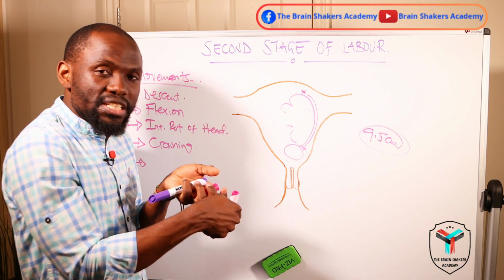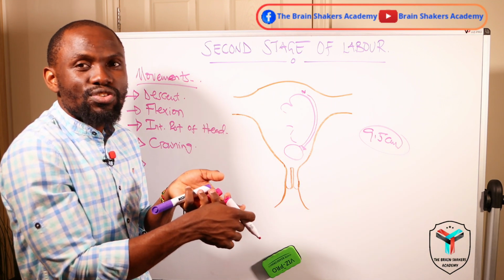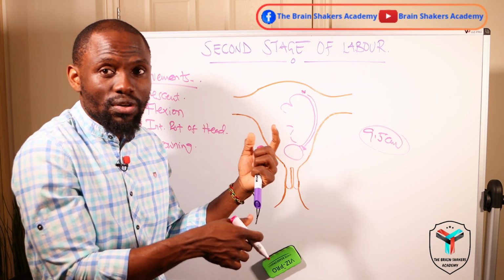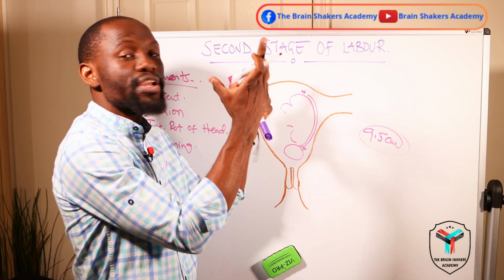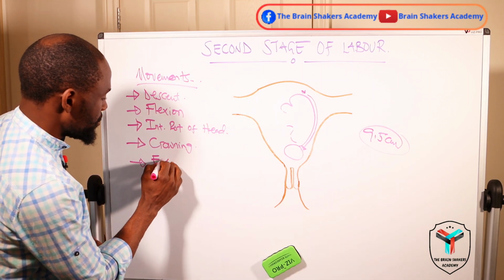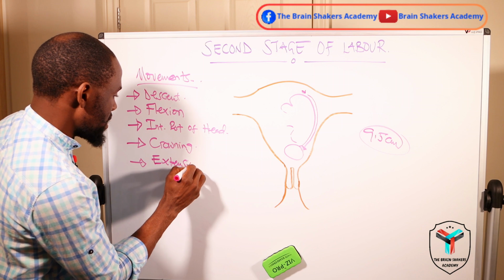The head was in a flexed position, but now because it is no longer receiving that fetal axis pressure as a continuation to its occiput, it will have the free will now to extend. And so crowning is going to be followed by a process of extension.